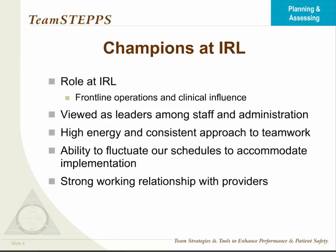We're also viewed as leaders among staff and administration. We believe we have high energy and a consistent approach to teamwork, and we also have the freedom and ability to fluctuate our schedules to accommodate implementation. This is an important piece depending on who you choose as your champion, because they are going to need some time, what we call off stage, to really focus on the project, get their project plan in place, and really focus on the details. And lastly was a strong working relationship with our providers, and we're going to talk a lot more in detail about that later on in this presentation.